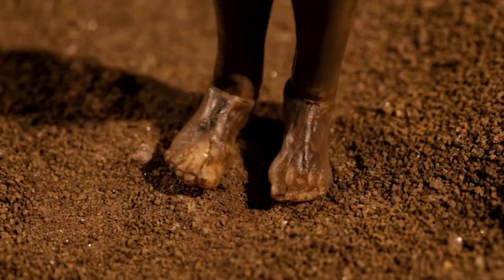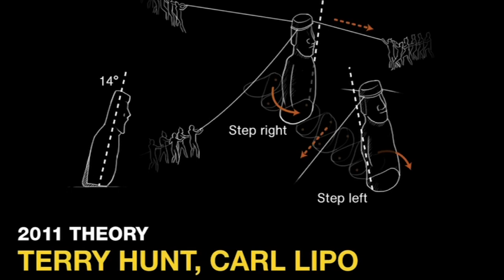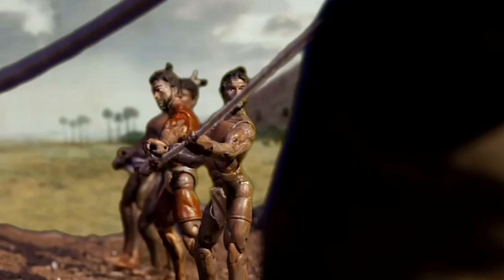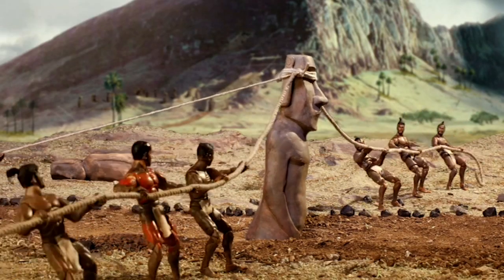But stories of the walking statues persisted. So Terry Hunt and Carl Lippo tried a new approach. They said three small groups could have walked a moai, two to rock the statue forward and one from behind to stabilize it.